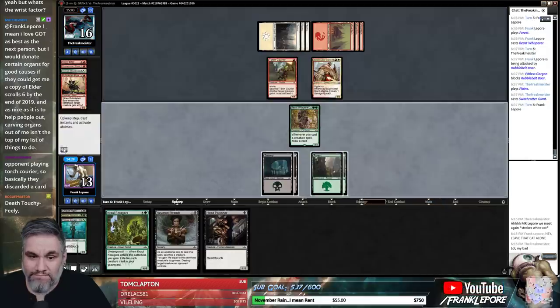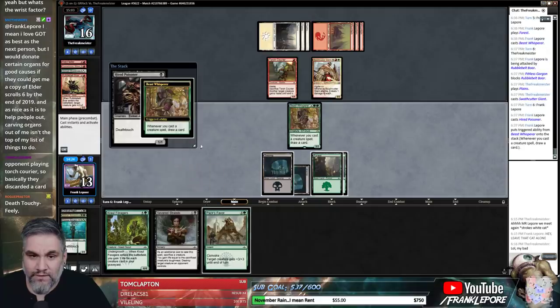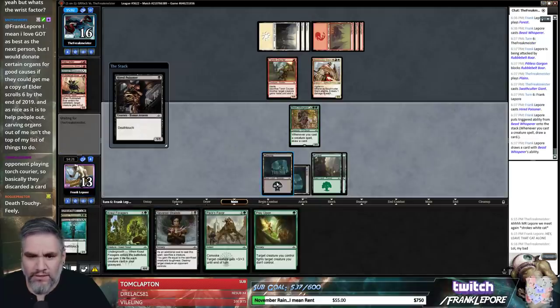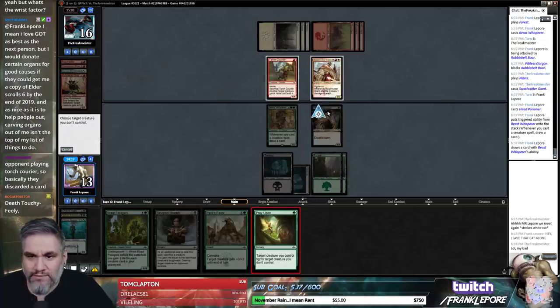Well, that's a dude. That is a dude I will kill with this guy and Severed Strike. Oh, Prey Upon. Maybe we'll just Prey Upon it. Yeah, Prey Upon does the same thing, right?